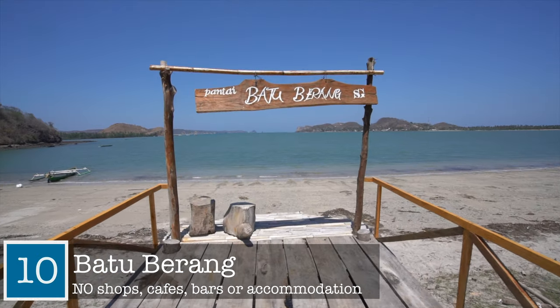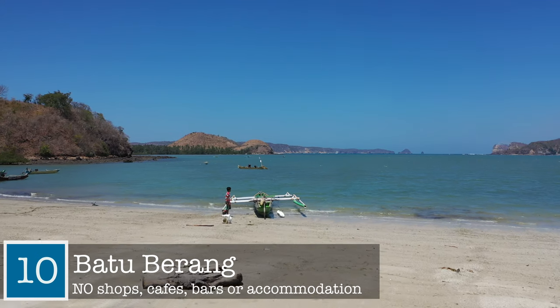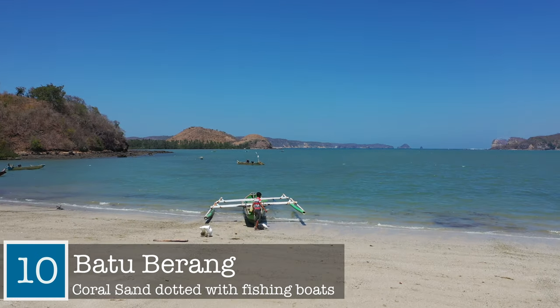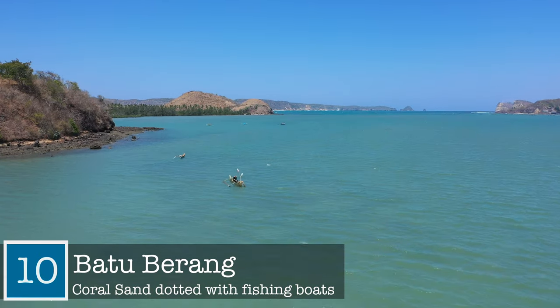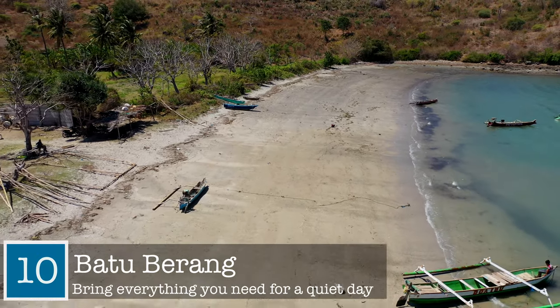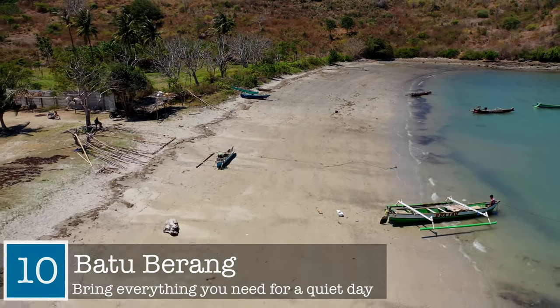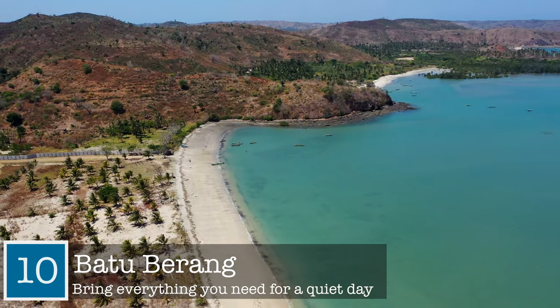It's not the most spectacular beach, but it is a beautiful bay. There is currently nothing here and nobody here. Some locals living and fishing on here. The beach is not exactly pristine white sand. It's sort of a corally, crushed coral type beach, but it is lonely and it is beautiful.